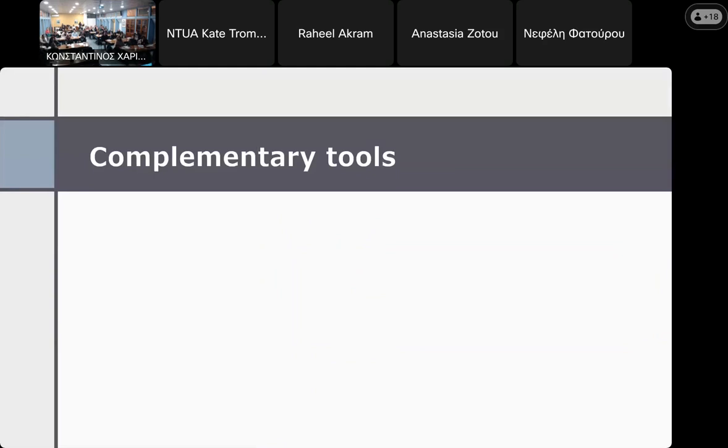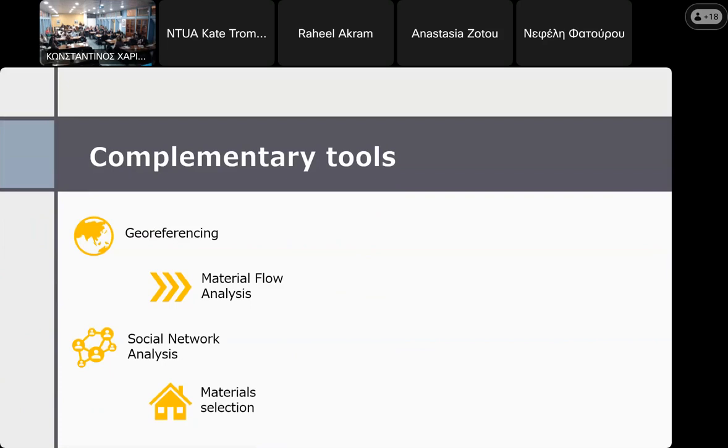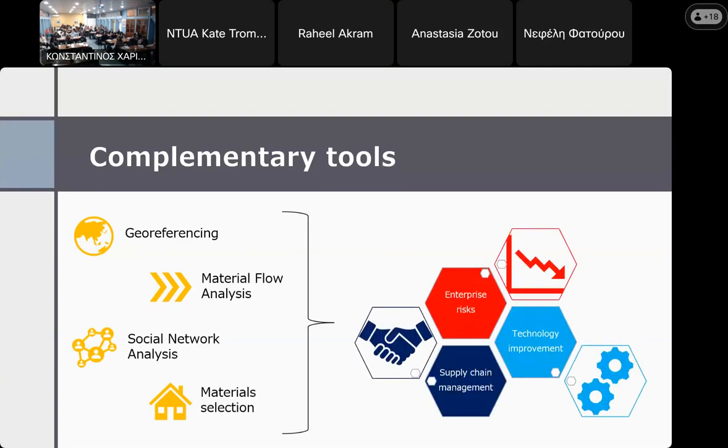So now I will focus on the complementary tools. As I said before, today I will focus on georeferencing, material flow analysis, social network analysis, and material selection. For instance, some applications of these methods regard supply chain management. In particular, the hot topic now is critical raw material supply management. And supply chain management is linked with enterprise risks. Enterprise risk means that there are many risks, for instance, transitional risk, and other types of risk. That is very important to solve problems about, for instance, the management of materials and the purchasing of materials from ethical resources.